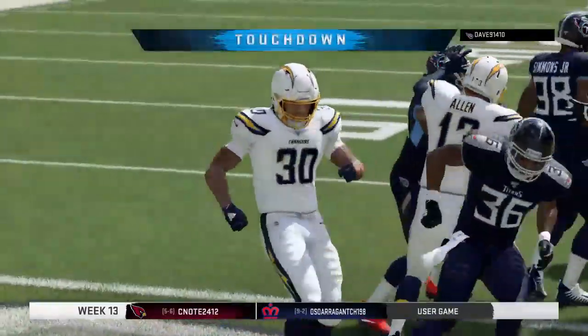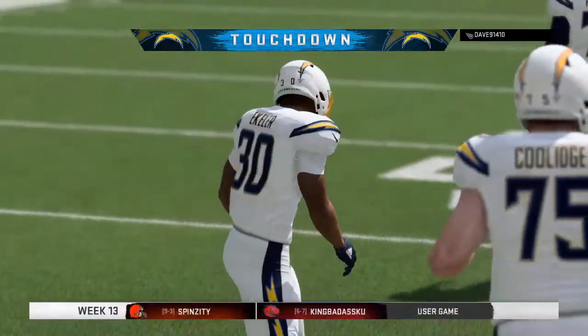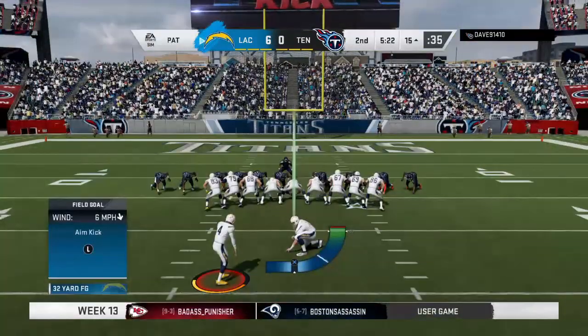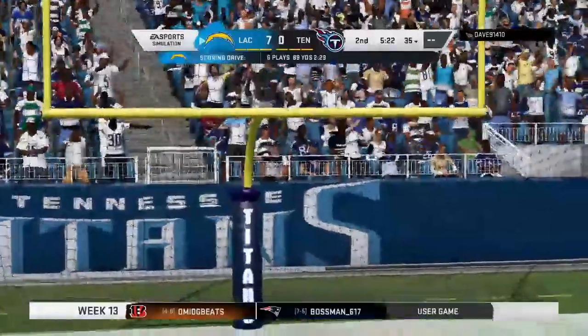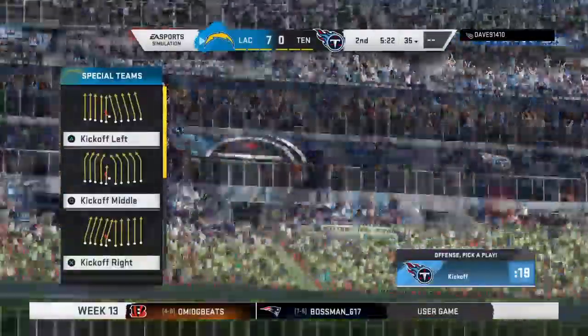And he is into the end zone. Touchdown, Los Angeles. Austin Eckler, his 5th touchdown now on the year, as his guys are first onto the scoreboard here this afternoon. Extra point by Badgley, up and good. And that makes the score 7-0. Chargers 7, Titans nothing.